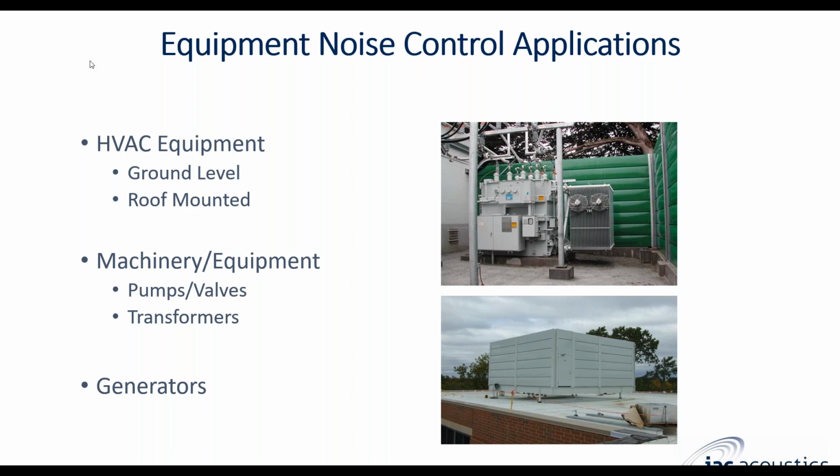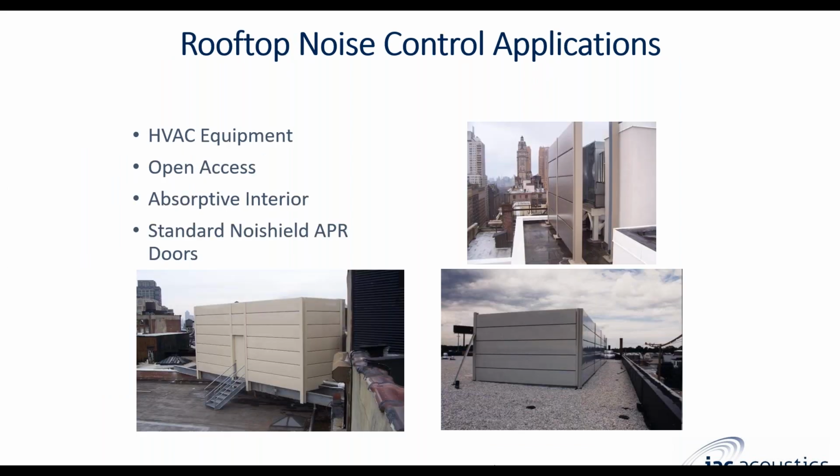There are a lot of different applications for these barrier walls. Some of the more common ones that I see are these roof-mounted systems, electrical, to cover electrical noise or to reduce noise from HVAC systems, chillers, pumps, any sort of mechanical hydraulic pumps that are roof-mounted and potentially could cause some noise that might bother the neighbors. There's a lot of machinery, heavy equipment, HVAC equipment. There's just a few more examples here.